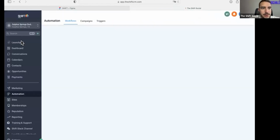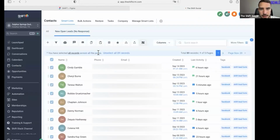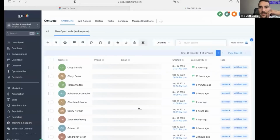So we're going to save it from right here. And then we're going to go into the actual contacts. We're going to go to all the open deals here. We're going to select, and I'm going to add the tag test to them, and then just label them database reactivation, new open leads, workflow. And now it's going to automatically add all these people to that workflow and start sending out those messages.